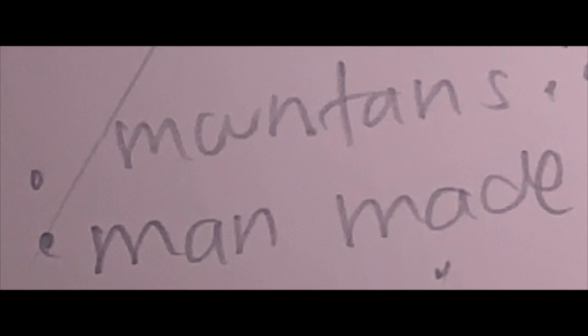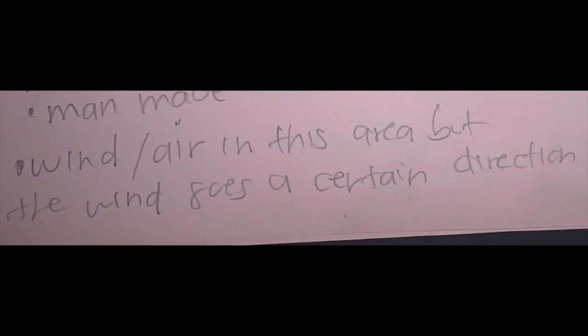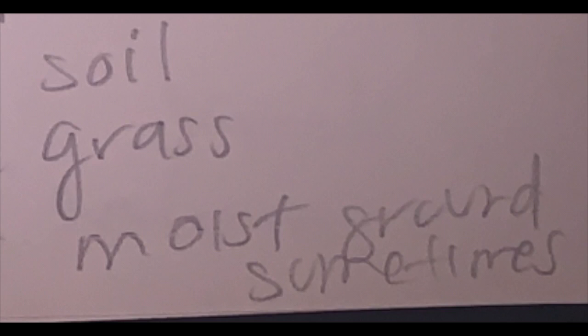So Lena, on her first page, right away had mountains, and she had man-made, and she had wind, air in this area, but the wind goes a certain direction. Interesting. It also says soil, grass, moist ground sometimes.